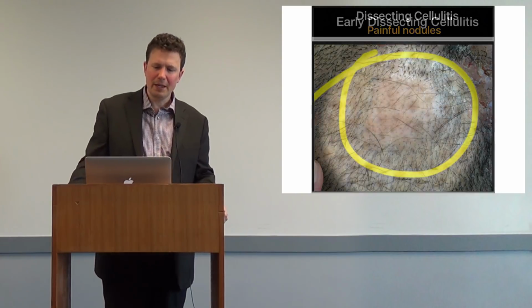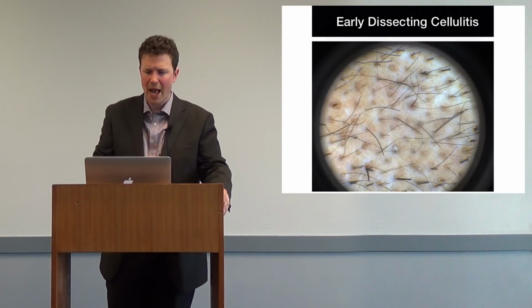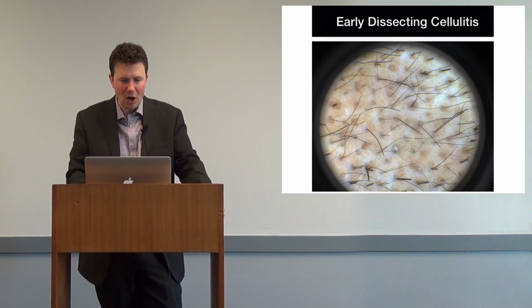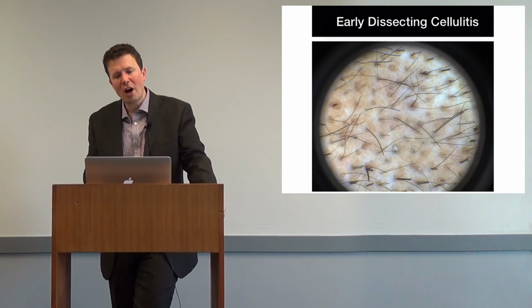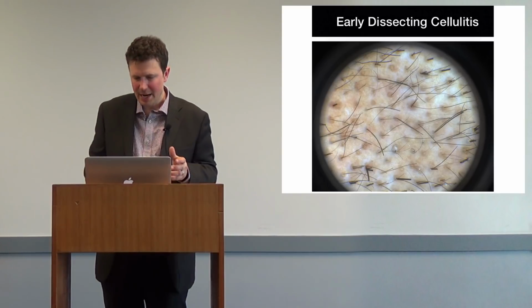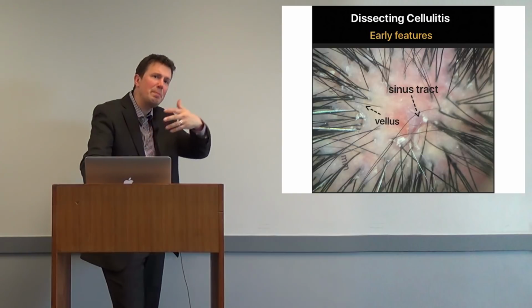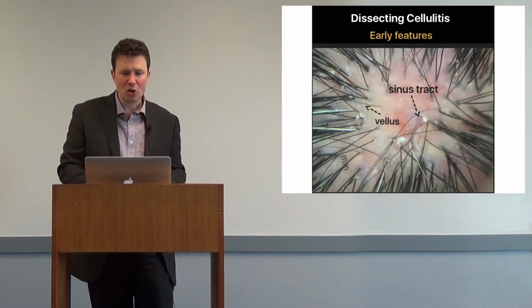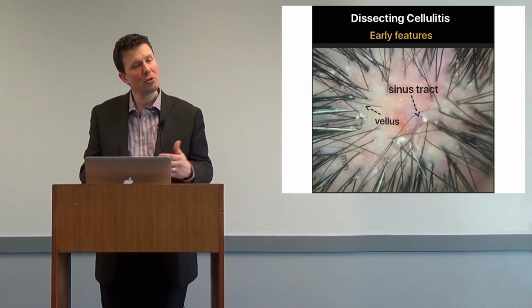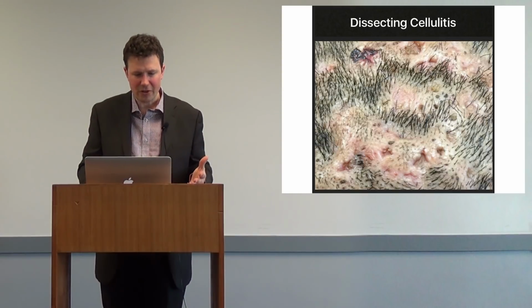The trichoscopy of early dissecting cellulitis is interesting because it sometimes mimics alopecia areata. You have these vellus hairs growing in the areas. You have these yellow dots. But more often than not, you see these sinus tracts present in the skin. But you often see these vellus hairs as well. And it would almost make you think that these are miniaturizing hairs, but these are commonly present. When you look up close, without trichoscopy, you see these scarred areas and you see these sinus tracts.